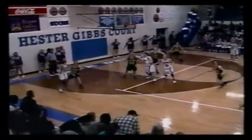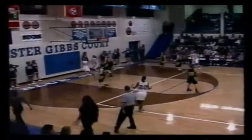Now back to Anderson. She misses a 3, and it's going to be tipped around and finally picked up by Stafford. She tries to go baseline, picks up her dribble, back out top to Anderson. She'll reset the offense. Gets it over to McDaniel on the right wing. Goes inside to Katie Williams, and it's going to go off her fingertips and out of bounds. And Gallatin will have a chance to cut into this lead.